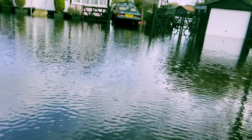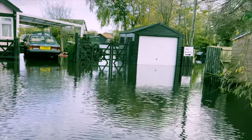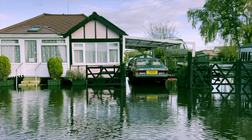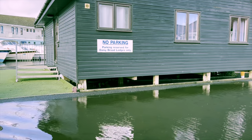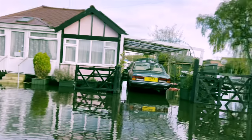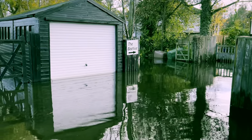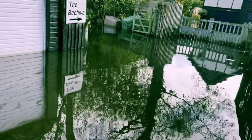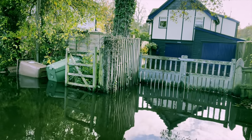Ooh, steep down here. I'm way over my knees now. I've got a Rolls Royce parked up there, just covering the tyres, which isn't too bad. These holiday lodges and stuff are high enough up to be okay. It's obviously this person's garage is completely flooded out. Where I'm walking down now is actually a road, but oh, so deep. It's crazy.